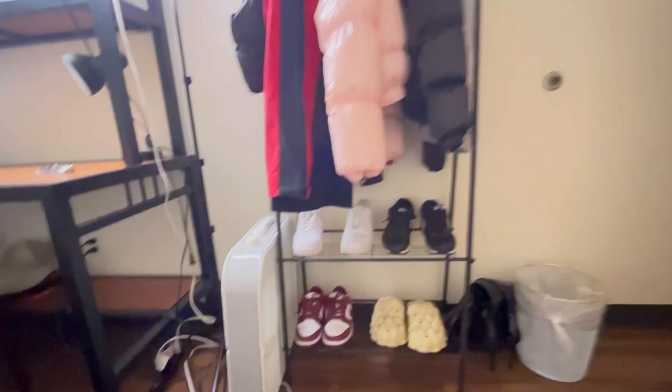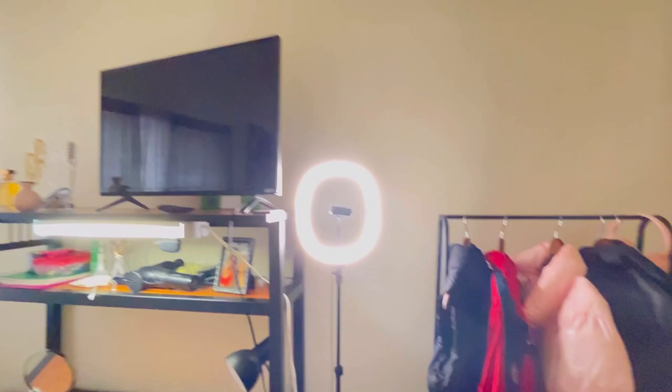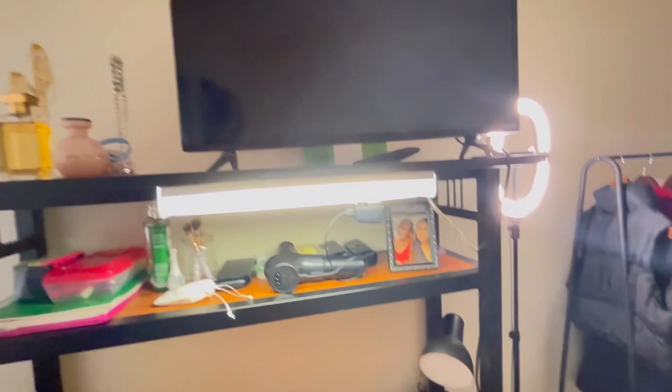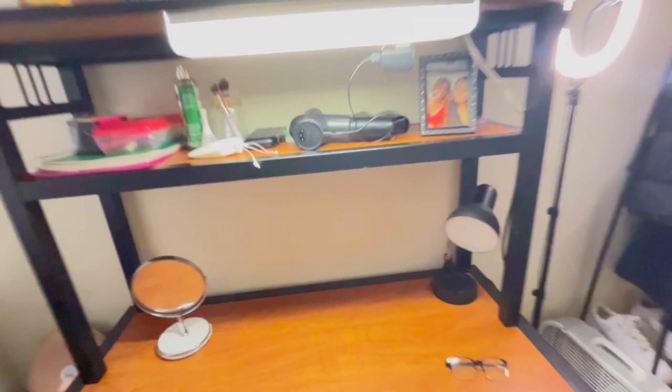Over here, I have my fan, which is a must because it gets hot at night. I have my ring light that I use to do hair and to film. And then I have my TV. And I just have some random items that I may or may not need. And then this is where the schoolwork, no it does not. The schoolwork happens on my bed.